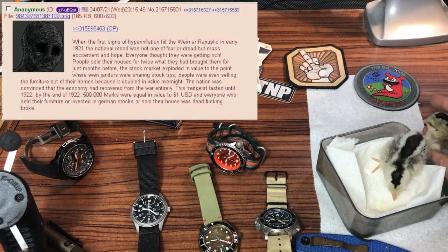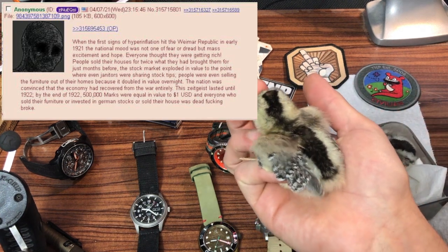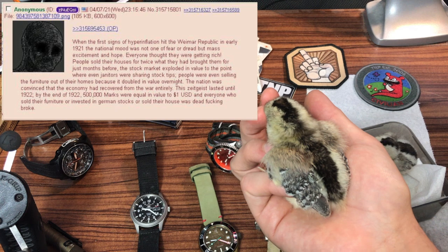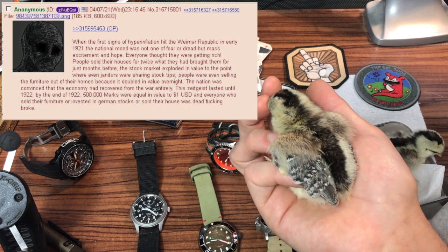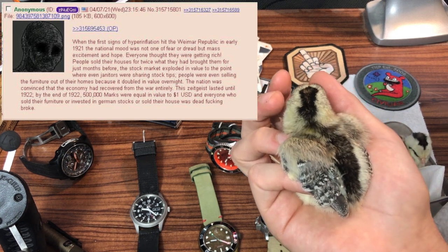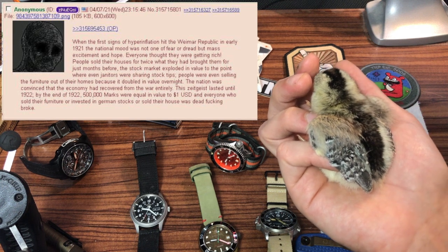When the first sign of hyperinflation hit the Weimar Republic in early 1921, the national mood was not one of fear or dread, but one of mass excitement and hope. Everyone thought they were getting rich. People sold their houses for twice what they had bought them for just months before. The stock market exploded in value to the point where even janitors were sharing stock tips. People were even selling the furniture out of their homes because it doubled in value overnight. The nation was convinced the economy had recovered from the war entirely. The zeitgeist lasted until 1922. By the end of 1922, 500,000 marks were equal in value to $1 US, and everyone who sold their furniture or invested in German stocks or sold their house was dead fucking broke.